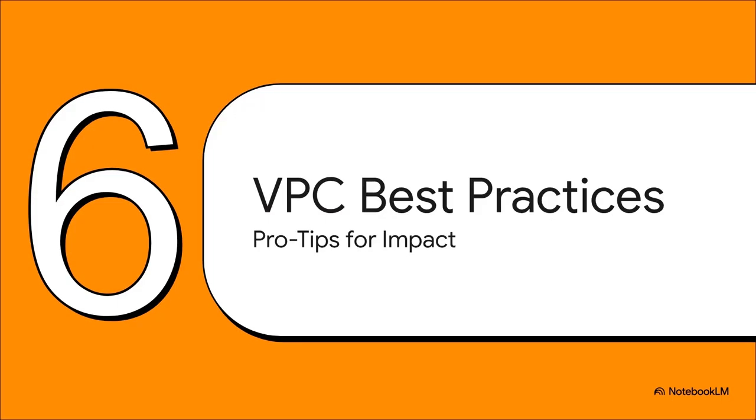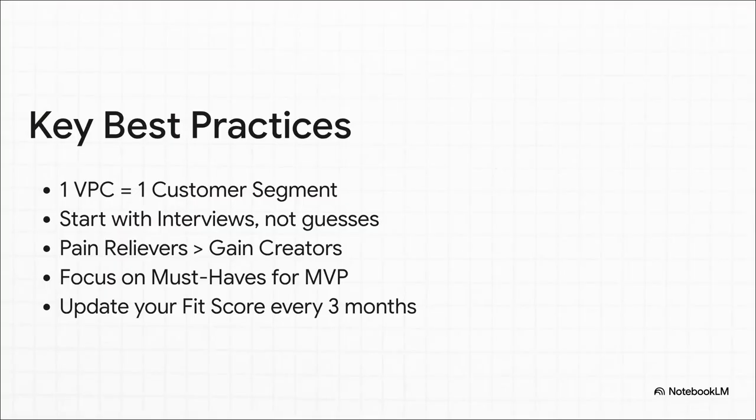All right, let's bring it home. We've covered a ton of ground, so I want to leave you with a few absolutely essential best practices. Think of these as the pro tips to make sure you get the most out of this framework. These are your golden rules.